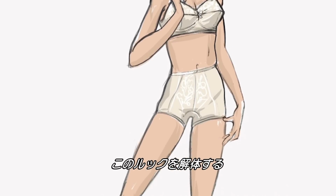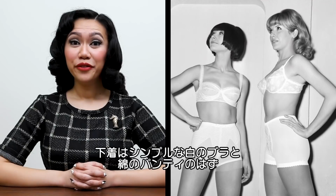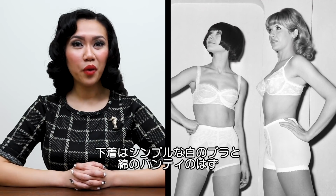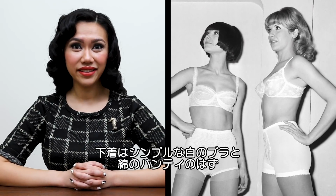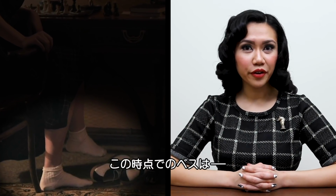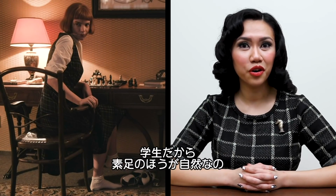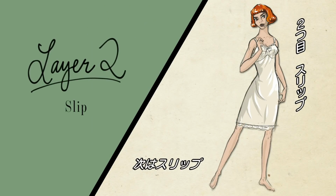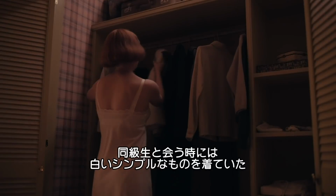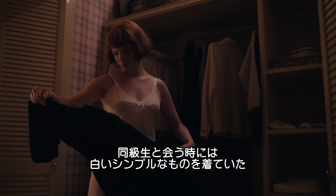Let's draw this look layer by layer. First up, the undergarments. For undergarments, she would be wearing a simple white bra and a pair of cotton panties. Beth does not wear stockings or pantyhose, which is appropriate for her at this point of the series because she is being depicted as an adolescent schoolgirl. And then the slip. As a modesty layer, Beth may be wearing a full slip, which would be about knee length. We see her wearing a simple white one when she's deciding what to wear for her classmates' get-together.